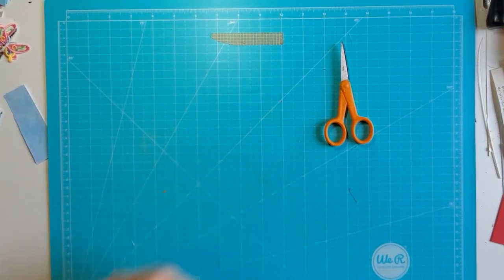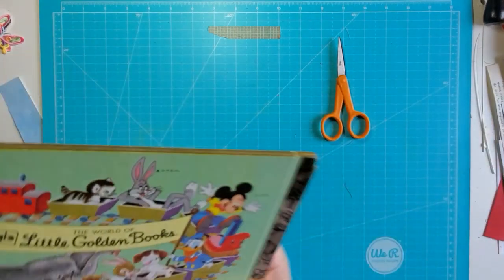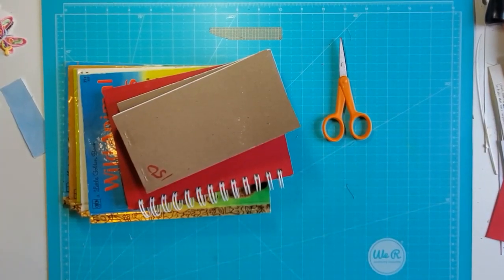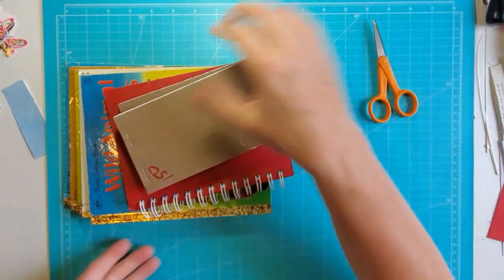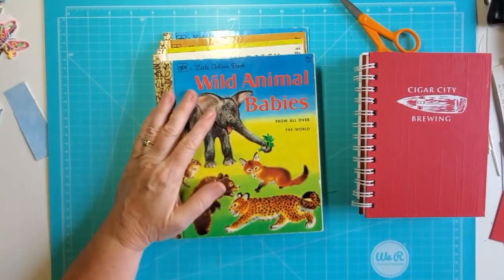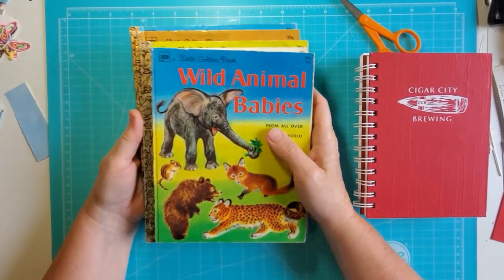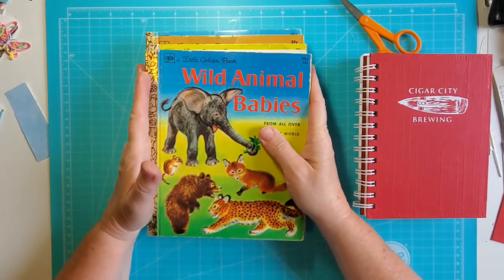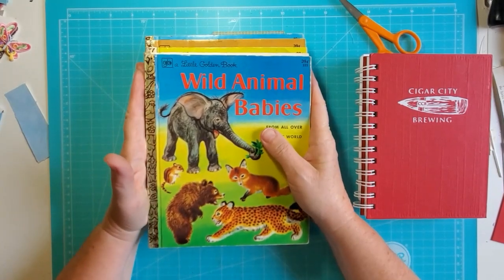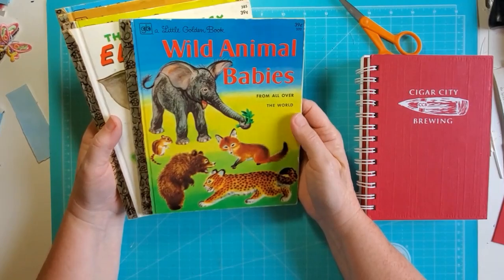And oh gosh, another thing that I don't need. But you know what? Sometimes you just can't resist some of the things. You just can't. I forget how much these were, but they're at a thrift store that doesn't usually have little golden books, and their children's books are pretty cheap, like 50 cents or something. So I just picked up these few little golden books.